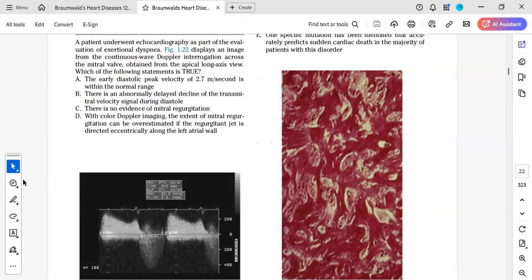B says there is an abnormally delayed decline in the transmitral velocity signal during diastole. And if we look at the filling here, the flow across the valve, you can clearly tell that this slope, which is the diastolic filling, the E, is delayed. The slope is not steep and it runs into the A wave. So that will make the statement true, that there's an abnormally delayed decline in the transmitral velocity signal during diastole.